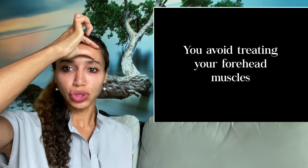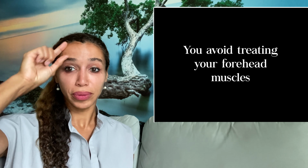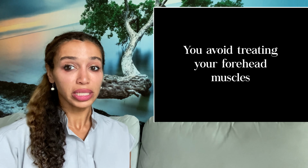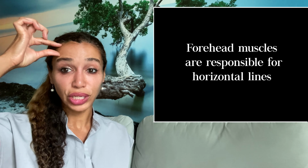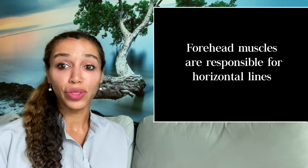So if you want maximum lift, you treat this area right here, the muscles responsible for you lowering your brows. And then you don't treat any of this muscle right here. This is the muscle that's responsible for you raising your brows. By doing that, you're letting the muscles that are responsible for you raising your brows take full effect. But the problem with that is if you don't put any Botox right here, then you're not targeting those horizontal lines. So it becomes all about finding the right balance.